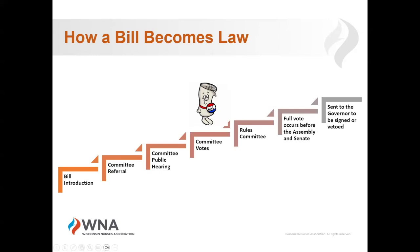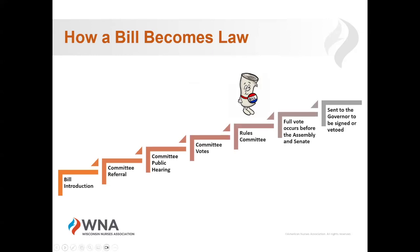If a bill is passed and voted out of committee, it is then sent to the Rules Committee. The Rules Committee is comprised of a legislative leadership team who decides which bills are scheduled for a full floor vote in the Assembly and in the Senate. When the bill is scheduled for a full vote before the Assembly or Senate, it must pass by a simple majority, or it is considered dead.